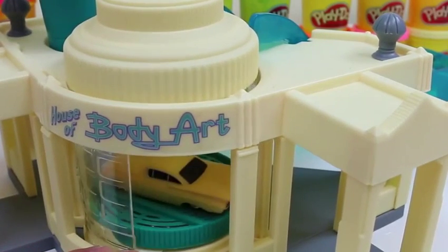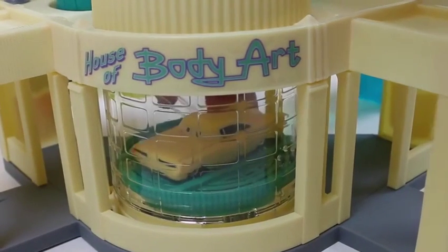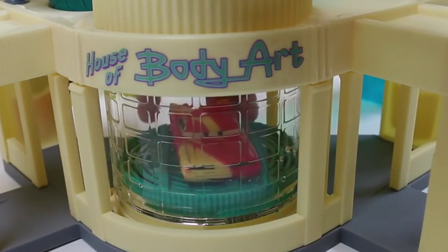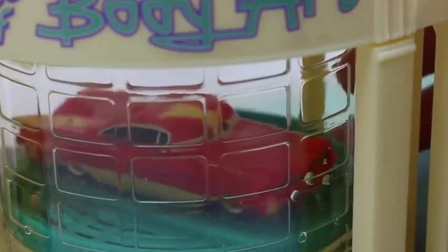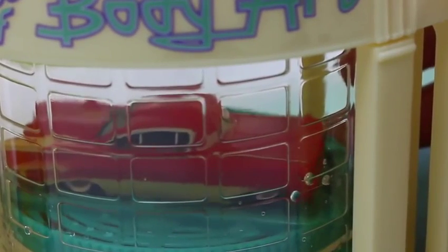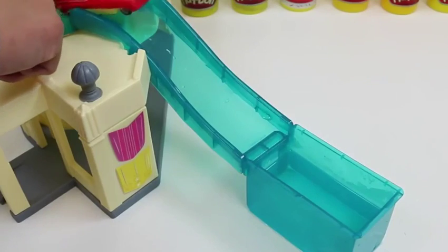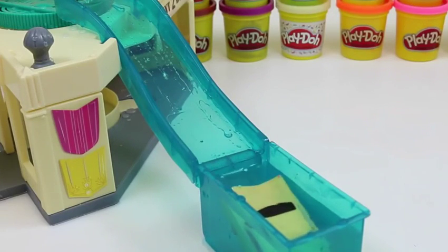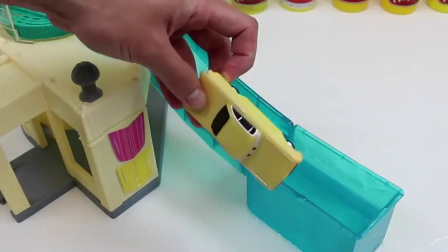Oh, we got our first customer. It's Ramon. So that we don't get sprayed, we could see him through the glass. Look at him change color. How do you like your new paint job, Ramon? He wants to go back to his original color, so we'll just have him slide down. Let's see that one more time. Thanks for coming by the shop, Ramon.